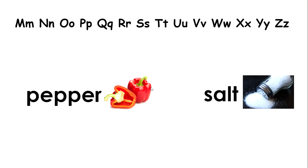Next up, we have here pepper and salt. Pepper and salt. Now let's look at the first letter. Pepper starts with the letter P. Letter P says P. And salt starts with the letter S. Letter S says S. Now let's look at our alphabet that we have above there. We found letter P and we found letter S. Now, which letter comes first? Letter P comes before the letter S.